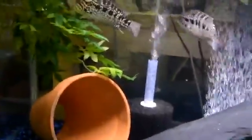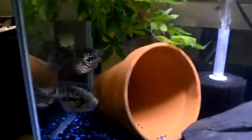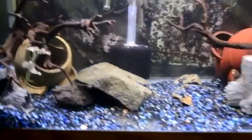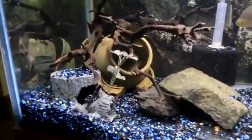Well, let's go back up to the front and check out those umbies. Make sure they're not killing each other. See how they're doing. Where are they? Well, they decided to split up. I got one in the pot here. Going back to the respective sides. So we'll just chill here for a minute and keep an eye on them.